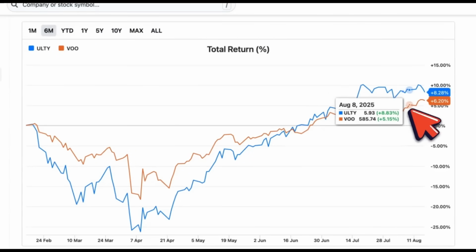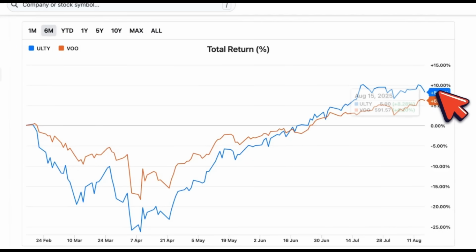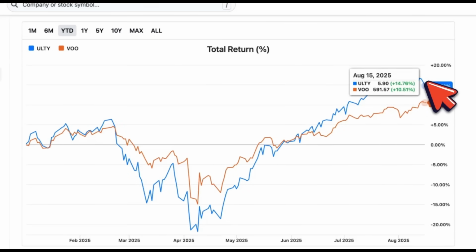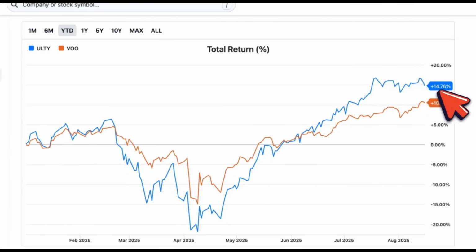Well, we know S&P 500 is more of a total return, and ULTY return is based on the distributions reinvested. So with ULTY, you are up about 8%, and with S&P 500, you're up about 6%. So ULTY has beaten S&P 500 by about 2% if you put all the distributions back into the share price. That's significant. But if you stretch it year to date, meaning from January to now, ULTY is up about 14% and S&P 500 only up about 10%. So ULTY is still beating S&P 500.